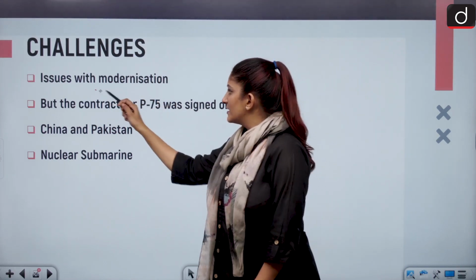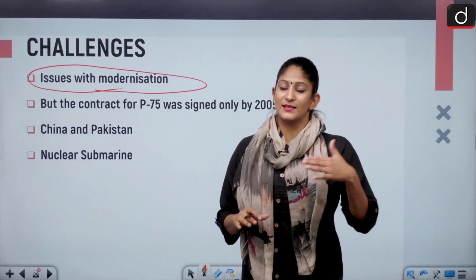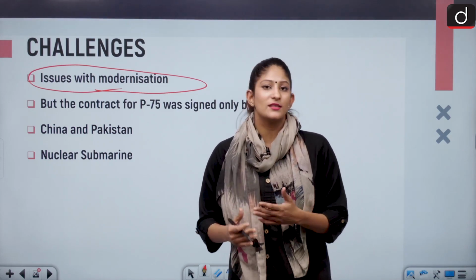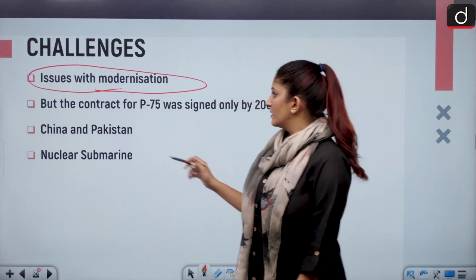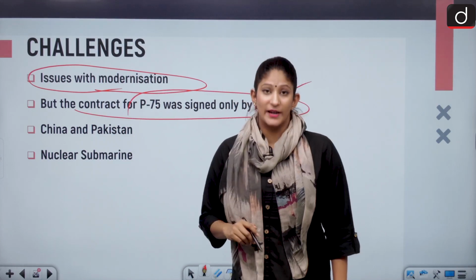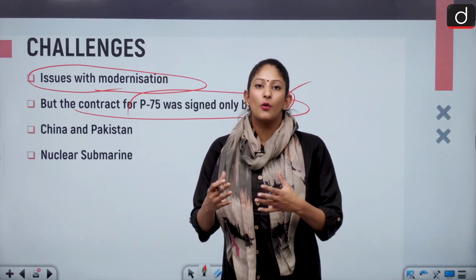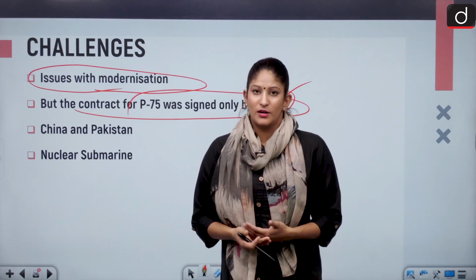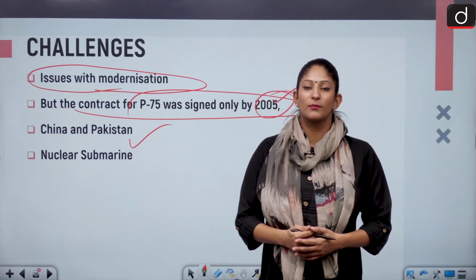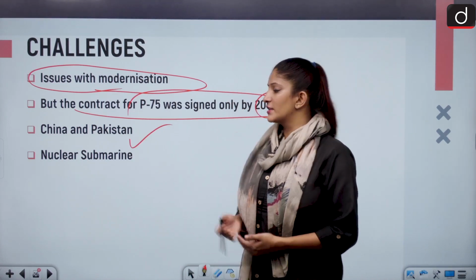So, challenges. First is the issue with modernization. The problem with this entire modernization pact is that India is modernizing at a very slow pace. The pace which should be there is not there. Project 75, that was supposed to be signed earlier, was signed only by 2005, and Project 75I has not taken off. That means if these projects do not take off at the proper pace, the development of nuclear submarines will also be delayed. China and Pakistan are proving to be another problem, not only on the territorial security front, but on the aquatic security front as well. We have discussed this.